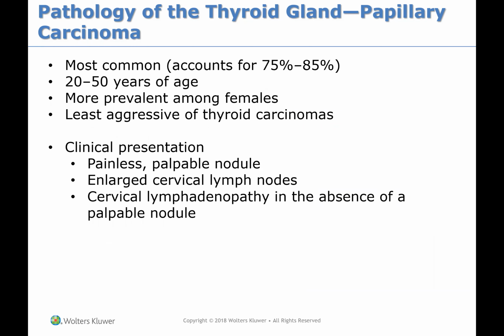So the pathology of the thyroid gland: papillary carcinoma is going to be the most common. It accounts for 75 to 85% of thyroid cancers. And actually, it's a younger cancer, 20 to 50 years of age. It's most prevalent in females, and it's the least aggressive kind of thyroid carcinoma.